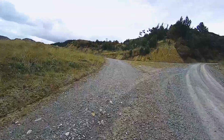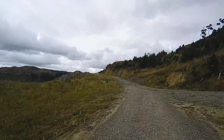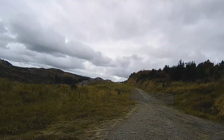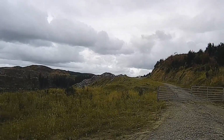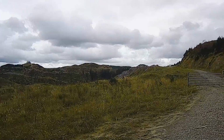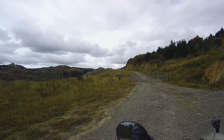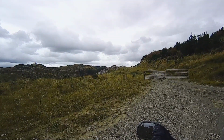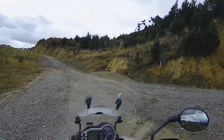Yeah, if you just look at this stuff over here, just all those piles of stuff like that. It doesn't take much for some of that stuff to just start coming down the hill. And yeah, it's further downstream that the problems actually become apparent. Anyway.